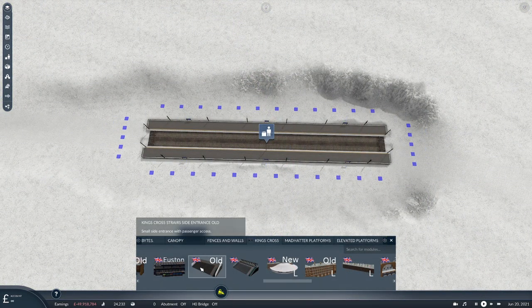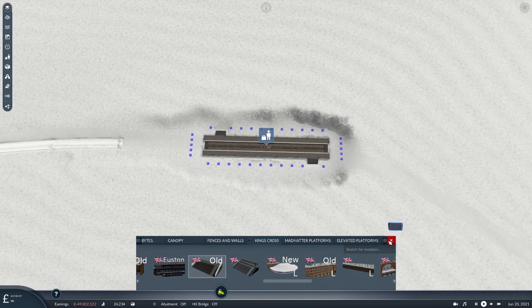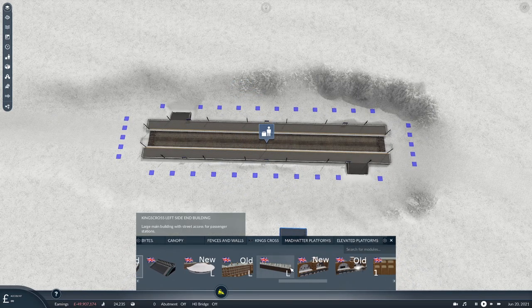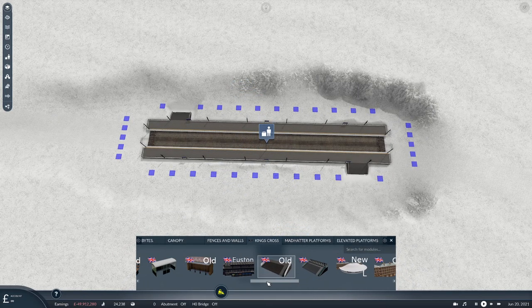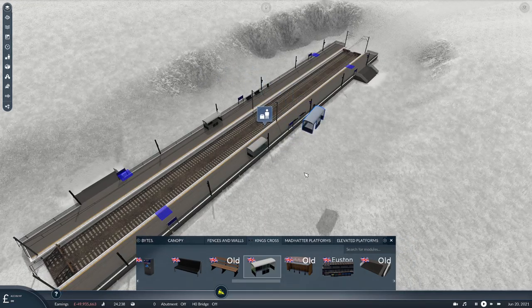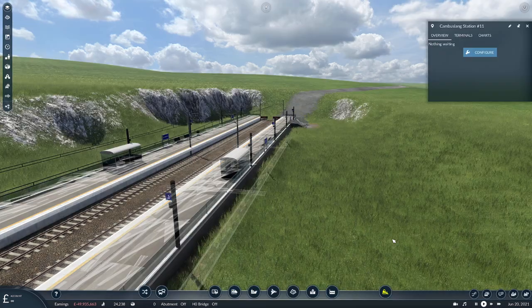Tracks are in. We're going to have an entrance either end for this one. Roughly what's happening with this station. I'm going to give it a little bit of a gap though. Yeah, there we go. That's nice. It looks like there's shelters of sorts in here. We might be able to get away with those, with these, if we put them in the middle. It would have been nice if we could have flipped them round. But that's fine. That'll do quite nicely.